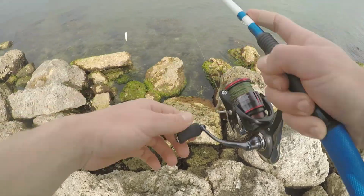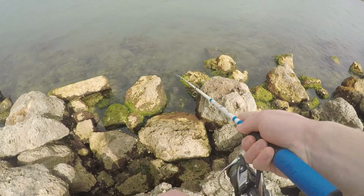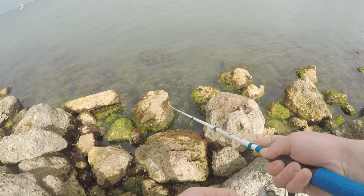Dude, that was big. That was big. I thought for a second I saw it behind my lure, but I just kept reeling in. I didn't think it was actually a fish.